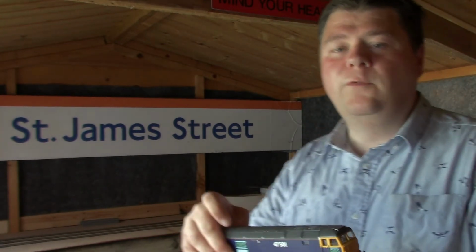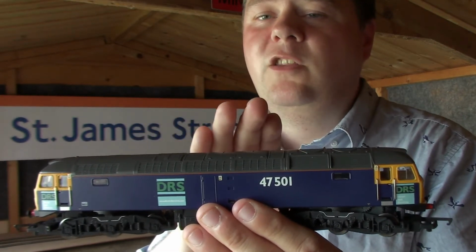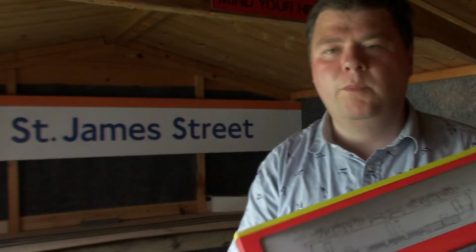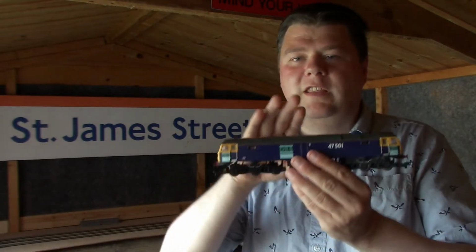But before we start with the video, I think we're going to talk about this Class 47 that I've got here. Now this is a Direct Rail Services livery, and this is numbered 47501. Now the Hornby box is here, and the number of this is R2353, which I'll just show you here. But I got this lovely Class 47.